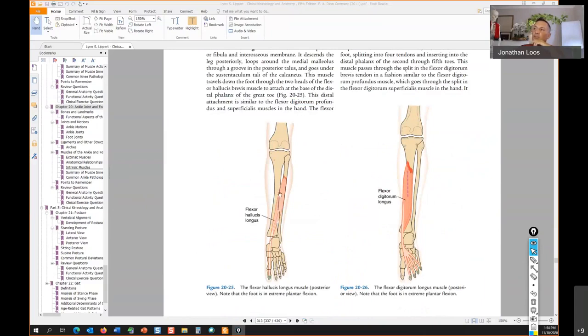Then you have your toe flexors. Just like what you had with your hand, you had your flexor digitorum longus, and then you have a brevis, that's an intrinsic. You have flexor hallucis longus, which is the big toe. When you see hallucis, that's referring to the first digit or the big toe or the great toe. This is numbered 1, 2, 3, 4, and 5. And your fifth toe is your pinky toe.